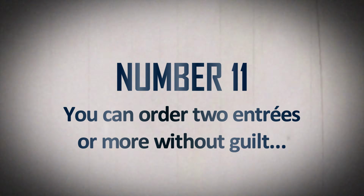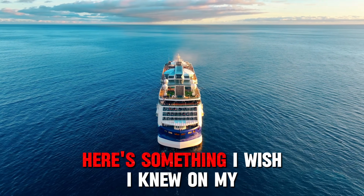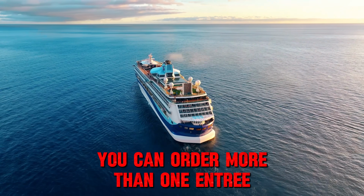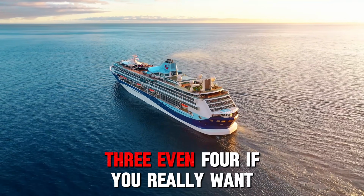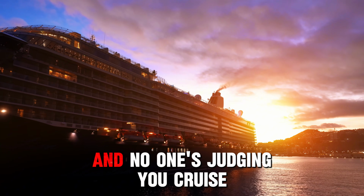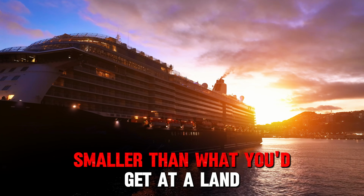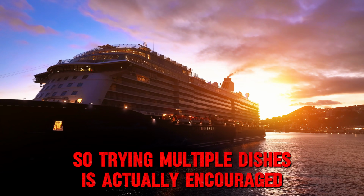Number 11. You can order 2 entrees or more without guilt. Here's something I wish I knew on my first cruise. You can order more than 1 entree in the main dining room. Yep, 2, 3, even 4 if you really want. It's not weird, it's not greedy, and no one's judging you. Cruise portions are usually smaller than what you'd get at a land-based restaurant, so trying multiple dishes is actually encouraged.